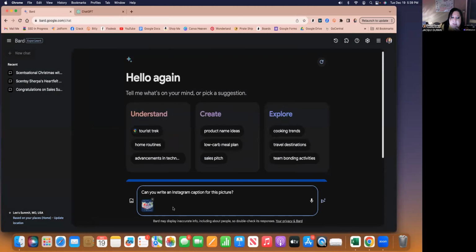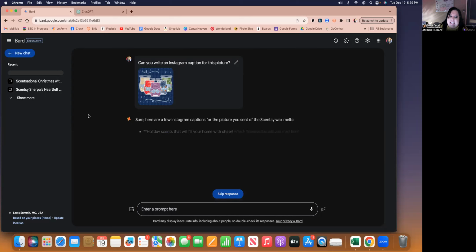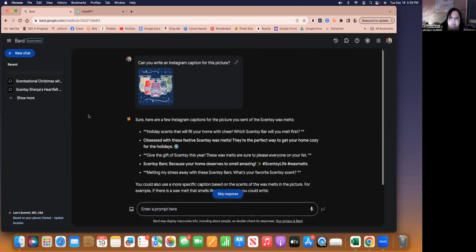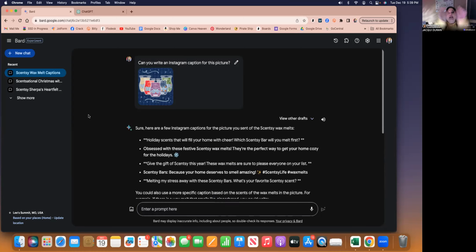All right, so I'm just pulling up this scent of the season over here. Okay, submit. All right, so there's my scent. Can you write an Instagram caption for this picture? All right, so you can see that it's sitting there. It's thinking. Okay, here are a few Instagram captions for the picture you sent of the Scentsy wax melts. Notice, first things first, it looked at the picture. It recognized that it was Scentsy. I love that. I didn't have to tell it. It already knew from the picture, okay?